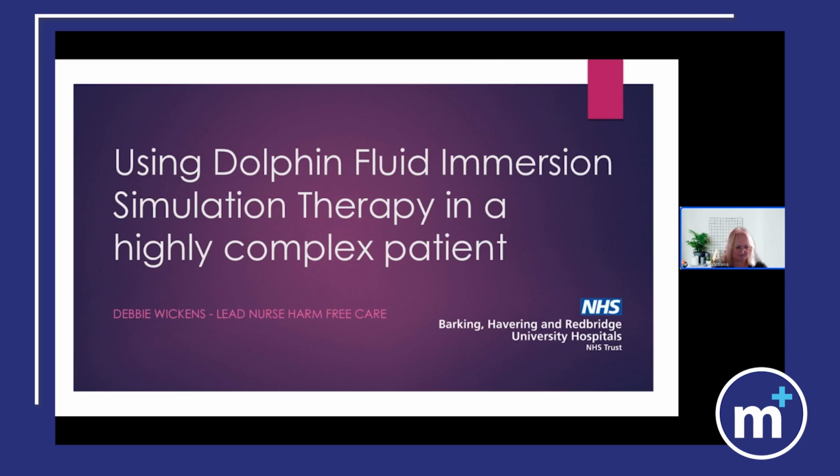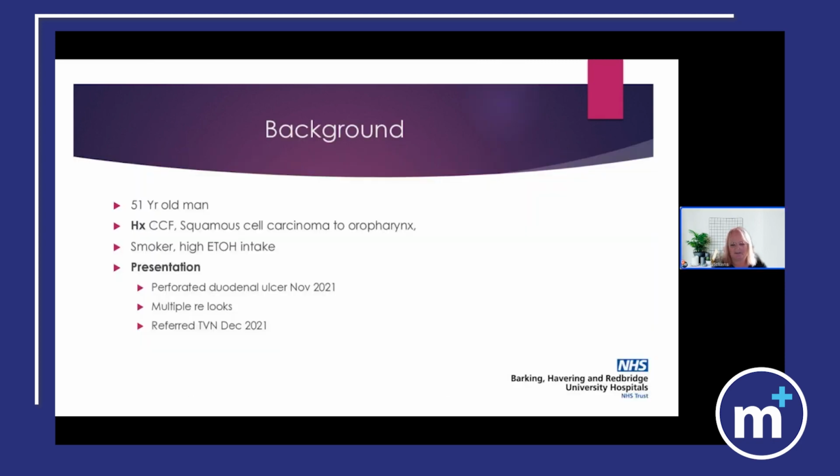this gentleman. So just to give you a little bit of background, we had a 51-year-old gentleman admitted to our acute hospital. He had a history of cardiac failure. He'd had squamous cell carcinoma to the oropharynx, and he was a smoker with a high previous alcohol intake. So he presented to us back in November of 2021 to the trust with a perforated duodenal ulcer, and his recovery from that proved to be quite complex.